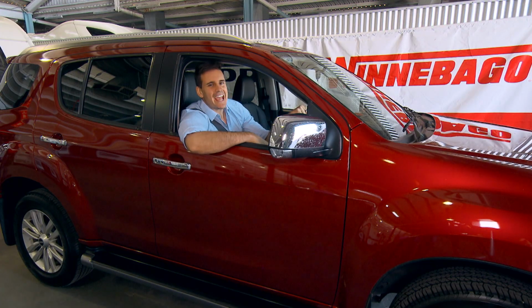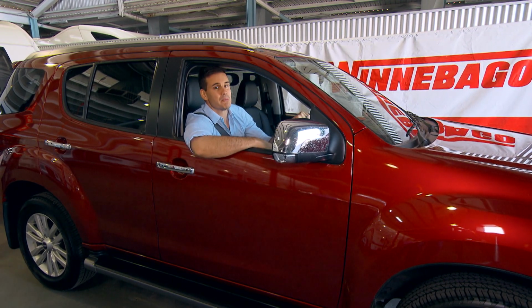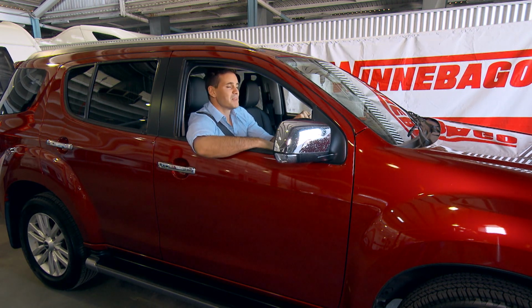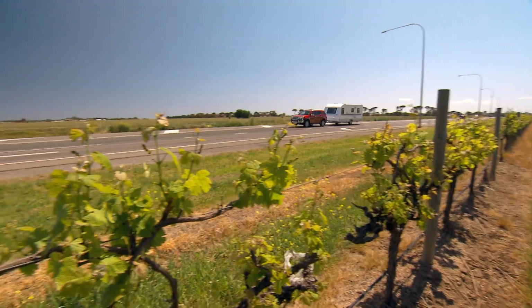Do you know anyone with a caravan? Perhaps like me, one of your friends is off exploring SA and constantly posting on social media all about their adventures. And it got me thinking, it's a holiday I've always wanted to go on. So I've set myself up with a very slick caravan and I'm about to go on my very first family caravanning holiday. So wish me luck.